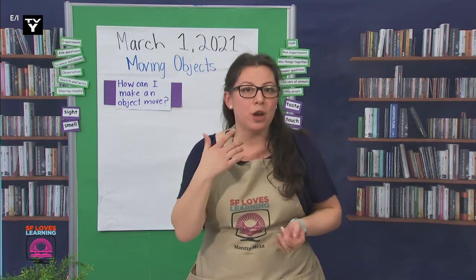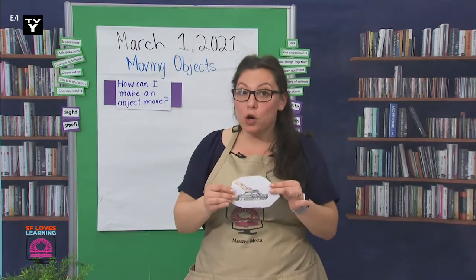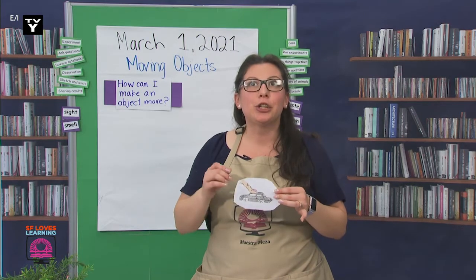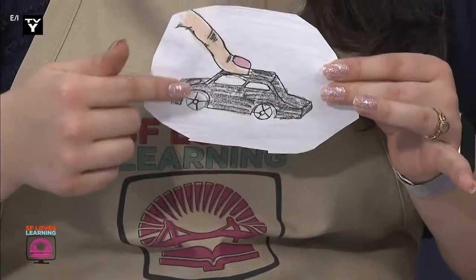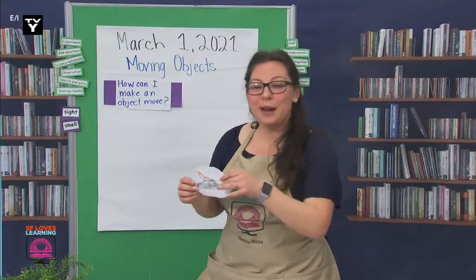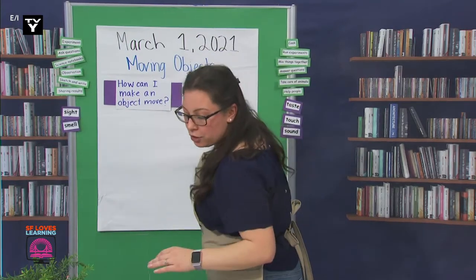Scientists, you can draw me touching the car or write with me. I was thinking we can write, the car moved when it was touched. Are you going to draw that or write it with me? Good choice. Let's go ahead and write. So here's the drawing.